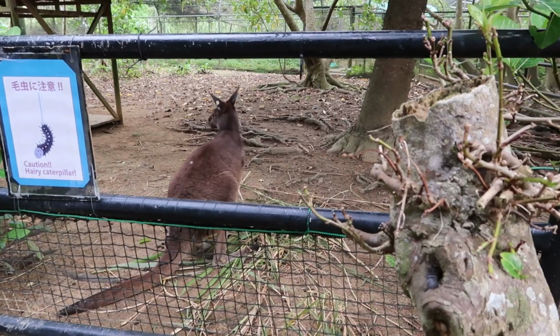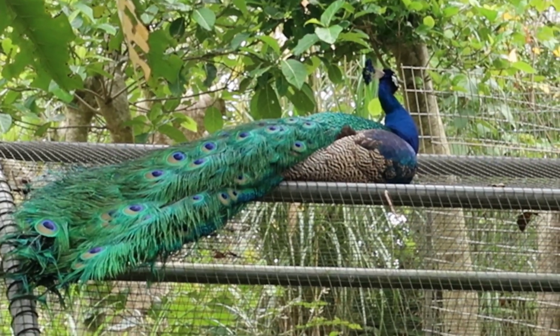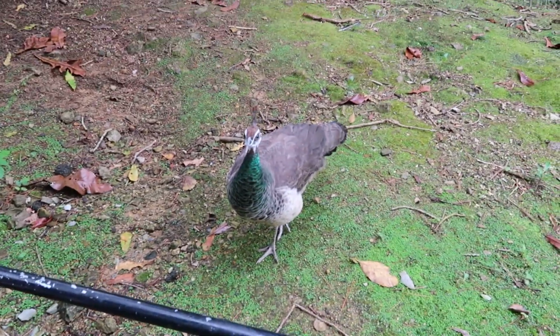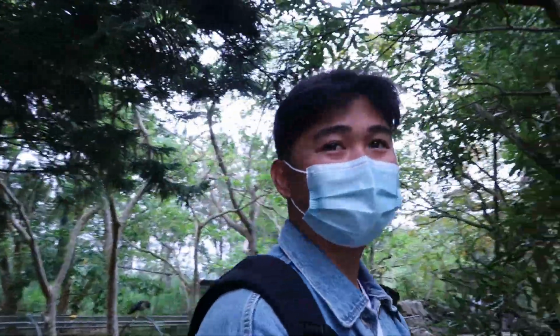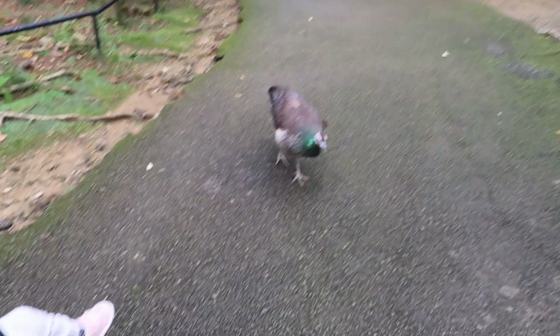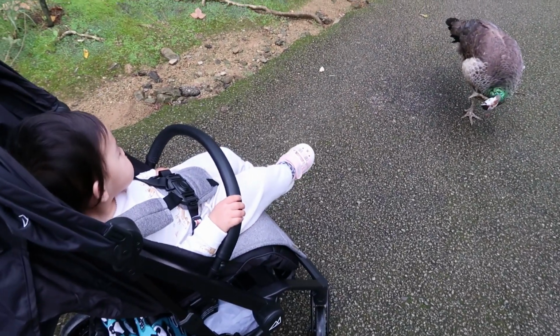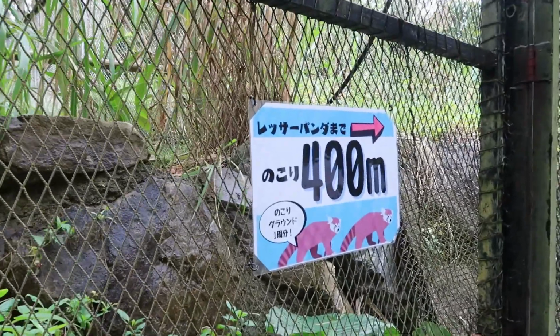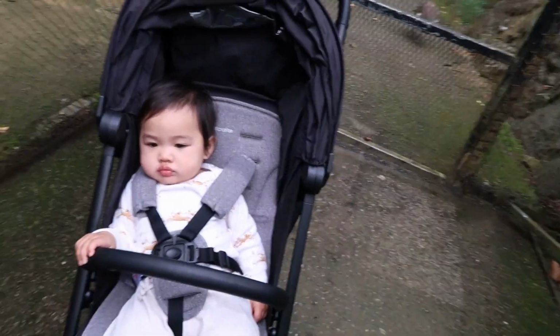Hello, kangaroo. Oh, look how pretty. Say hi. This is the craziest zoo I've ever seen. Everything's open. I'm sorry, we don't have food. Sorry, boy. Or girl. Oh babe, red pandas! Red pandas! Ellie, we're gonna see some red pandas!